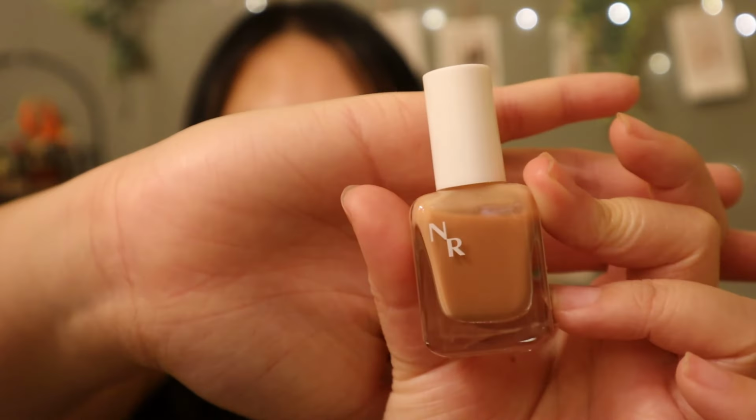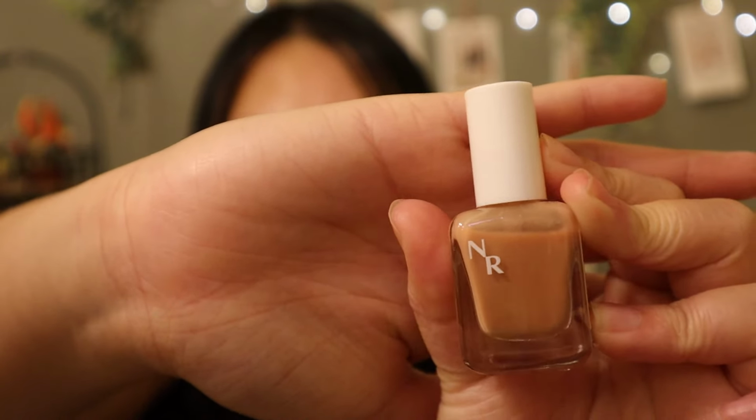I really like this color. In this lighting, it looks like a perfect rosy milk tea kind of color, or like a rosy coffee color. But in some lighting, it looks like Cheeto dust orange. I don't know how that works, but I really like this. It's very sheer, so you can definitely still see the pink and the white of your nails. My goal on it was, I don't know, I'm just trying to use it. So we'll see how much I use in a year and justify any future nail polish purchases.